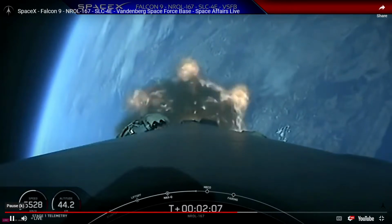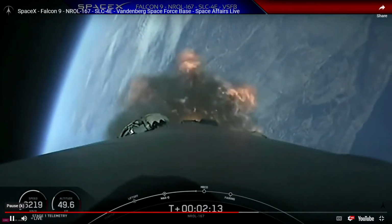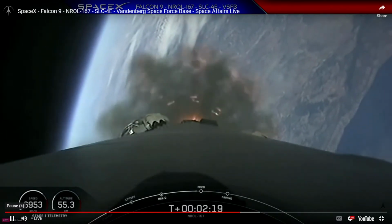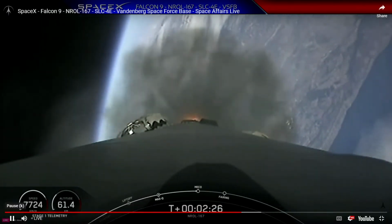And we are coming up on MECO, stage separation, and SES-1. SES-1 is second stage engine startup 1. That's where we'll light that MVAC engine on the second stage. And as a reminder, we will not have any views of stage 2 or the payload at the request of our customer.